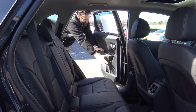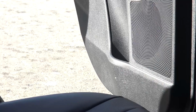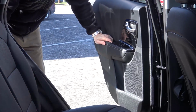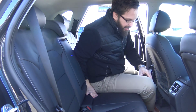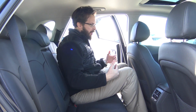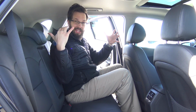Before we get too far in, let's take a look at the doors. We have your door controls, window controls, cup holder here in the back. Nice padded armrest with a nice little pocket here to give you some storage space on the door. Again, it says Niro on the bottom, just like the front. Very cool. As we're working our way in, nice soft leather back seats. And then let's check out the space. We moved the seat up a little bit, so a little bit more room back here. I'm 6'3", so depending on the height of the driver, plenty of room back here and plenty of headroom as well.